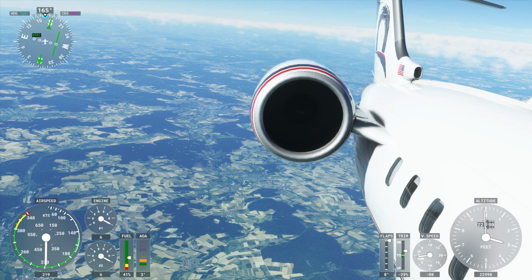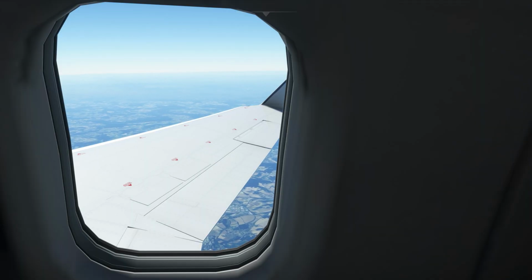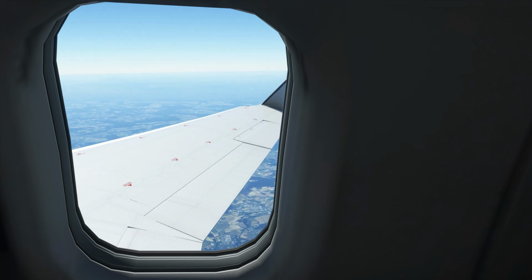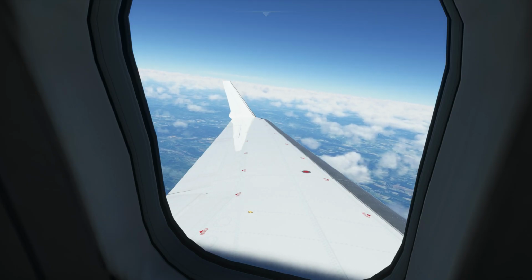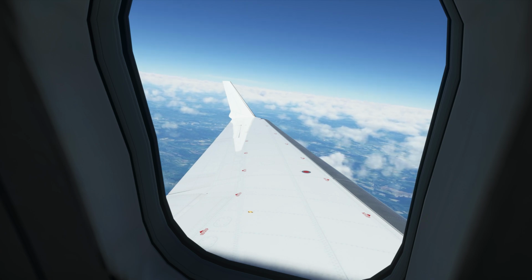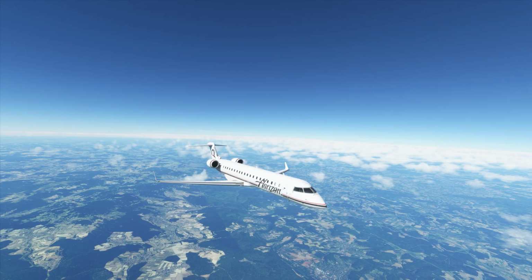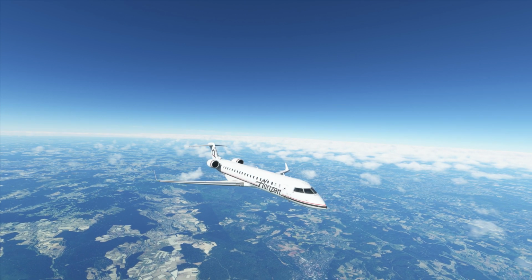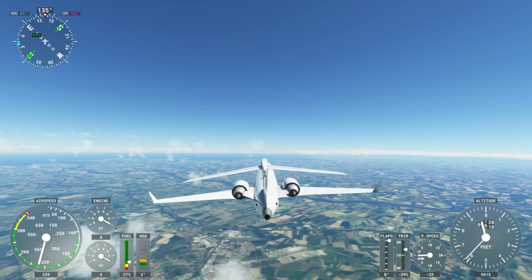So these are some of the nice views that we have here that come standard with the aircraft in the simulation. So check those out. And all right, so we are going to move forward to our approach here in Venice, and we're going to show you how we had that set up over here for runway 4.